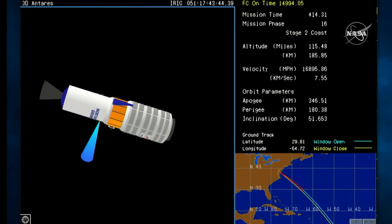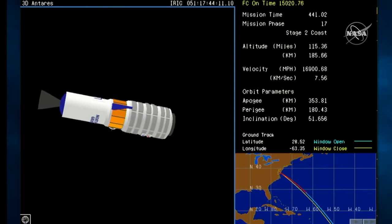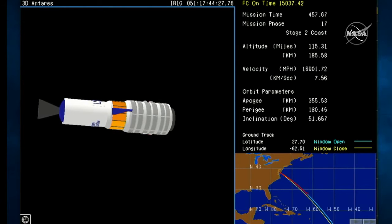Stage 2 burnout. Attitude nominal. Stage 2 burnout, good attitude. We're in a coast period now. Cygnus exposed after that fairing separation, and will continue to carry the second stage with it until about 9 minutes into the flight. Attitude nominal. Expected attitude control system thruster firings received. Continuing on course.